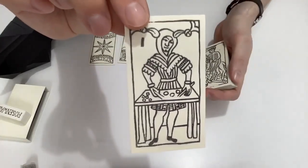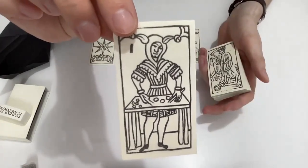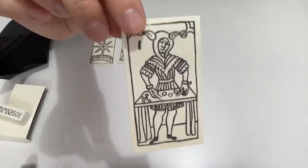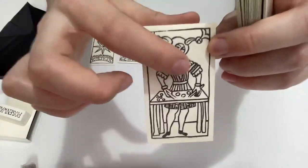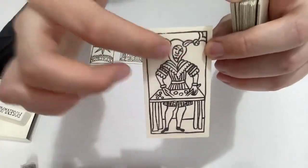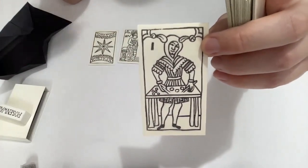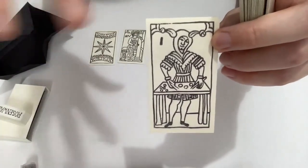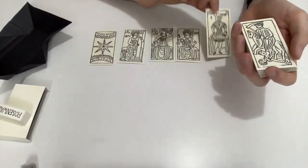Now, earlier I was saying that there's no fool in this deck. And a lot of people think that possibly the fool and the magician were combined because of this hat that he's wearing. It kind of looks like the fool's hat from the Tarot de Marseille. So it's possible that these were combined for these earlier cards.